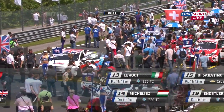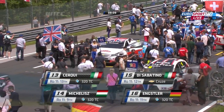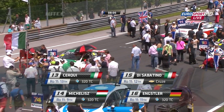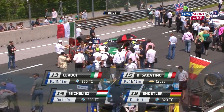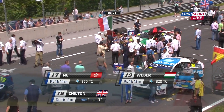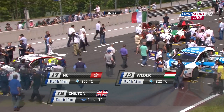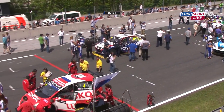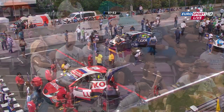Busy grid, lots of team members, lots of fans, lots of corporate guests mingling with the drivers and the grid girls. Photo opportunities at every stop. You can see there Stefano D'Aste's car, fourth on the grid. In front of him, Tom Coronel. Expect those BMWs to both be looking to go shooting up the inside of the front-wheel drive rivals that start in front of them on row 1 and row 2.